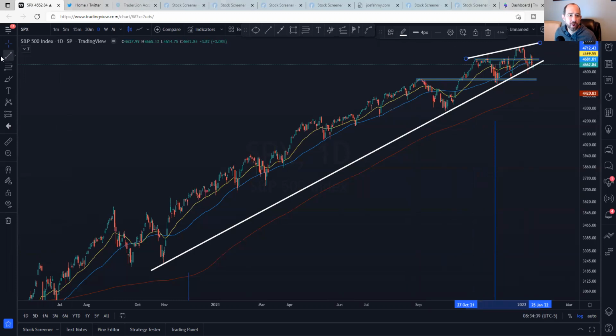You have kind of a broadening, it's not really a broadening formation, but you have kind of this thing happening. You have a longer trend line happening too. So it's getting a little bit loose in here, I guess that's my point. But it's not doing anything terrible.